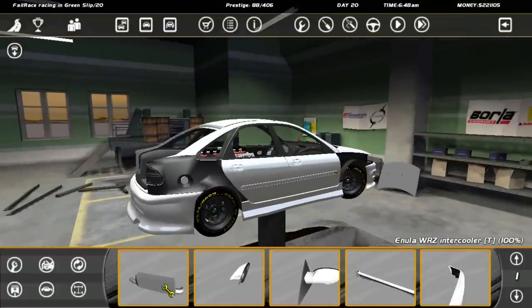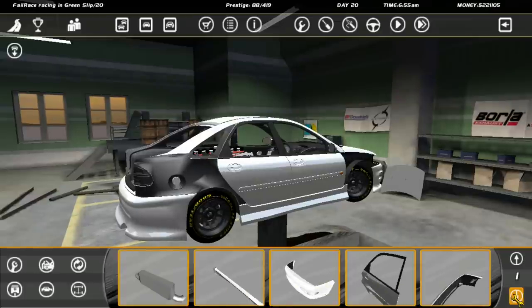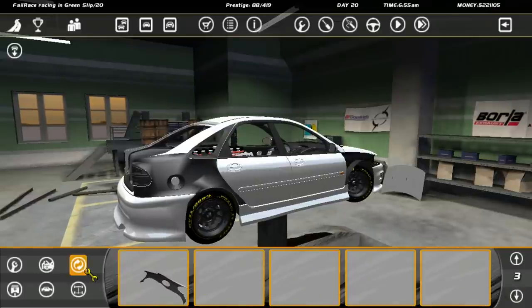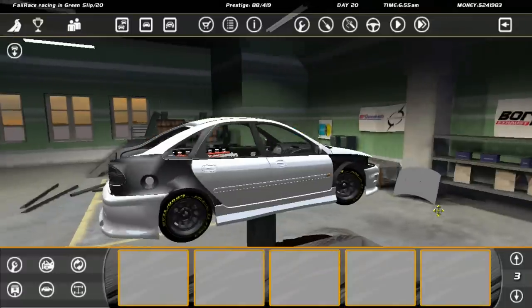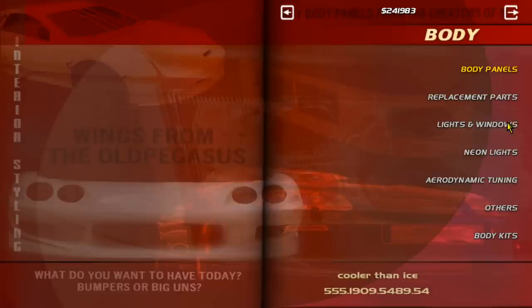It'll do. Intercooler, nope. Dude, that can go on there. That can go on there. We've got mirrors, and then we've got all of the garbage parts that are absolutely terrible. Okay, sell those parts. Well, they're amusing. They look terrible. Bye. Body parts.